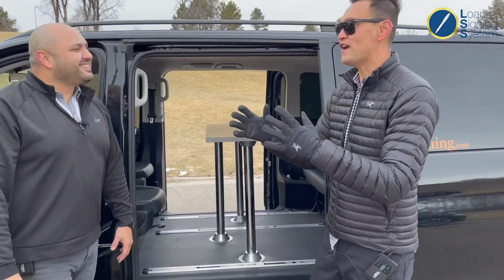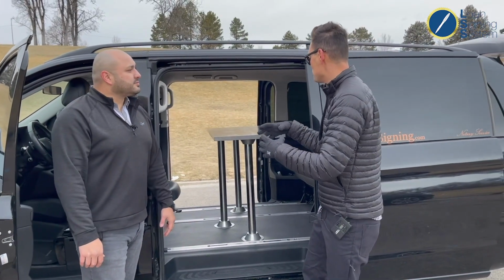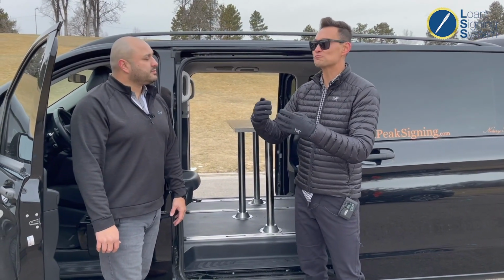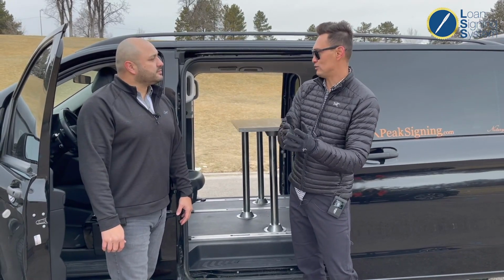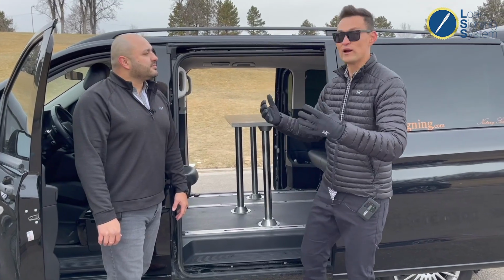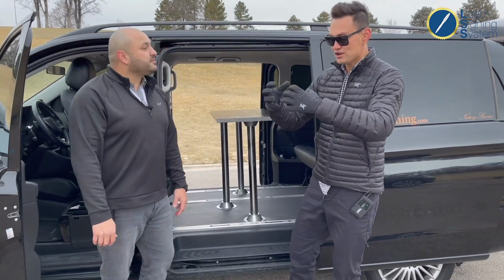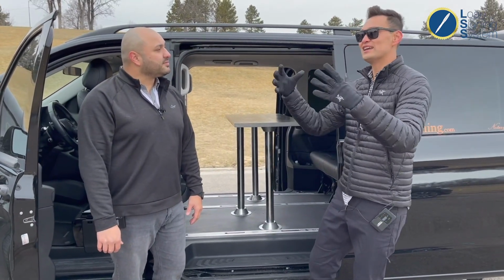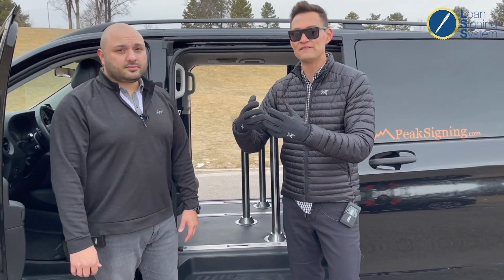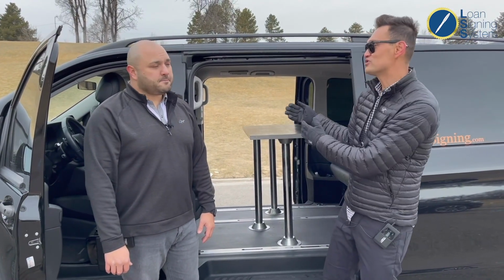Again, very relevant to where we are, right? We don't know when this is going to clear up. And so you have the ability to really service your customers. Absolutely. And I think this is something you can tell your title officers: if some borrowers want to sign outside, especially in Utah, where it does get freezing cold, you can still sign outside to make everyone feel safe, but it's still kind of inside at the same time. It's another competitive advantage and something you can offer your clients that another signing agent can't.